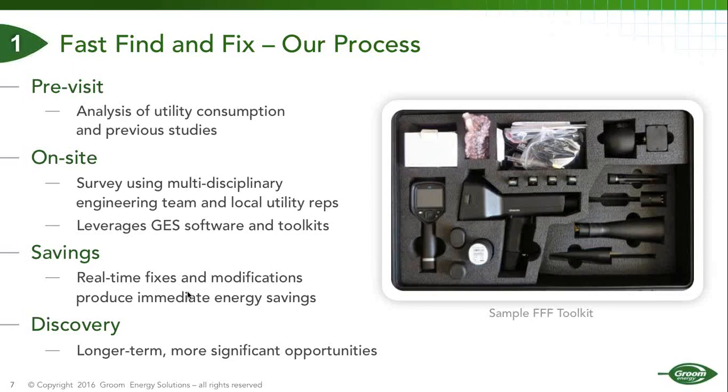So a lot of what we find in fast find and fix events is a bucket of deferred maintenance, compressed air leaks, steam leaks, et cetera. If I can train someone inside a manufacturing facility to make those fixes themselves and capture those savings, and also put in place a lightweight metering package so that they can see on an ongoing basis what the asset energy performance looks like, I'm going to leave that plant in a better place than I found it, which is the goal. So we are crunching all of this data and looking for real-time fixes.